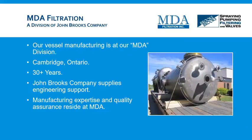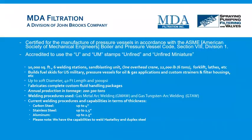As you know, John Brooks Company has an ASME certified fabrication shop located in Cambridge, Ontario. And this shop has 30 plus years of experience. This slide shows what our capabilities are. We have 6 welding stations, about 12,000 pound overhead crane capacity, and actually lately it's higher. So this is older. We can make up to 10 feet diameter vessels and 40 feet length and very high pressure.